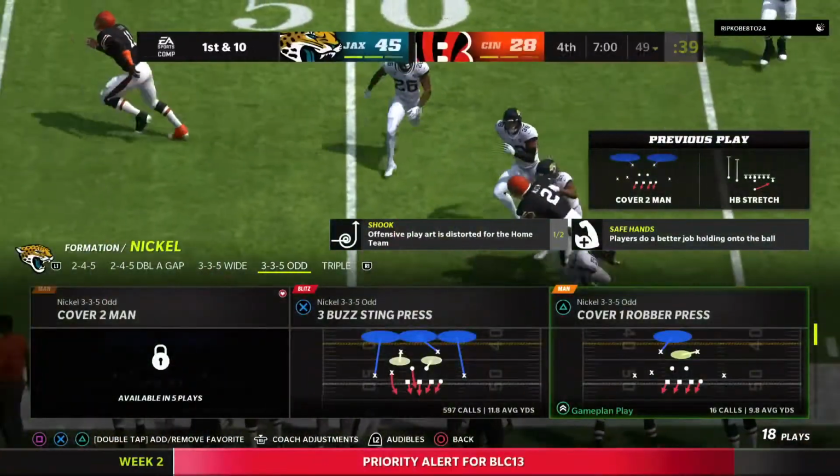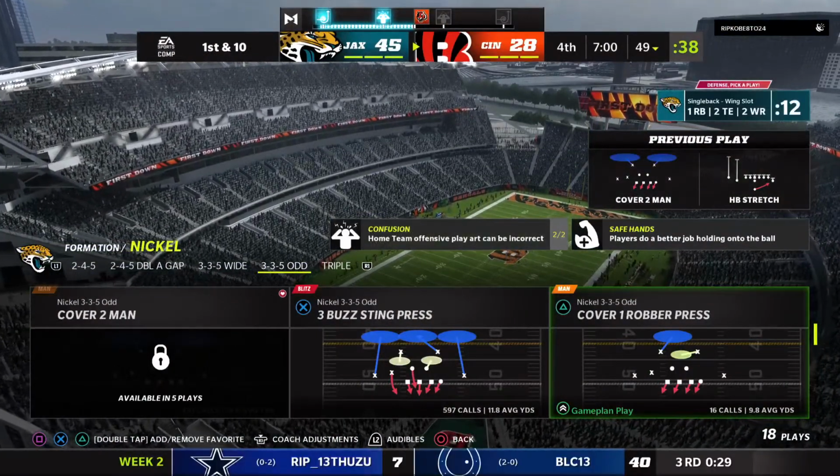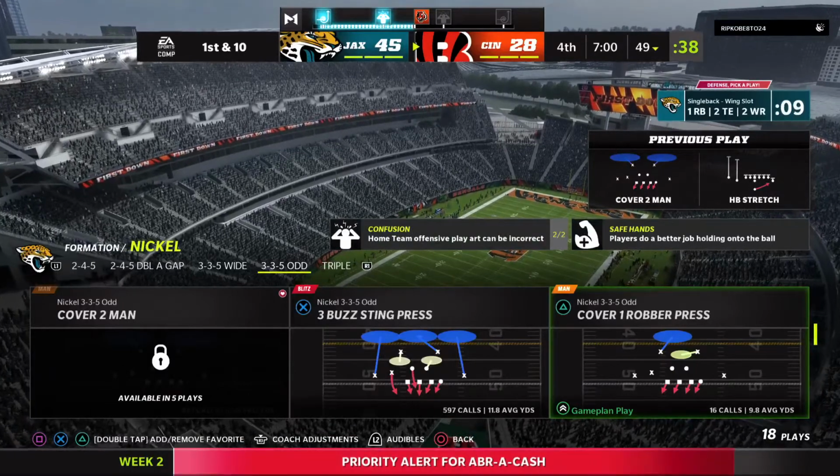Back now in Cincinnati. And that is going to do it for this third quarter of action. You are watching the NFL on EA Sports.